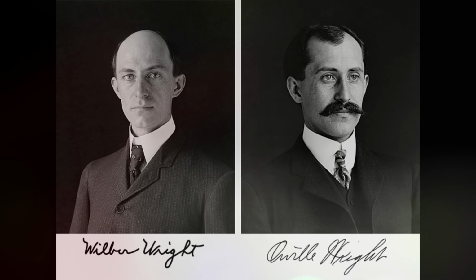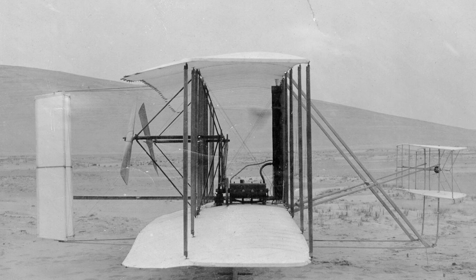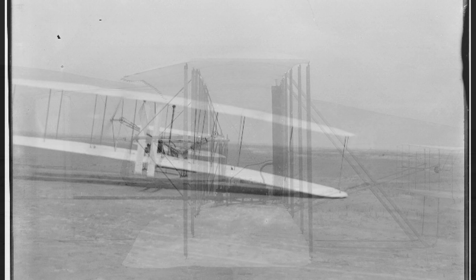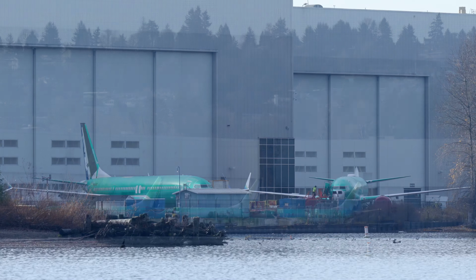It also happens to be exactly 120 years from the day that the Wright brothers made their famous first flight at Kitty Hawk. And I thought that I'd mention it since I live just up the hill from the Lake Washington factory where Boeing makes the 737.